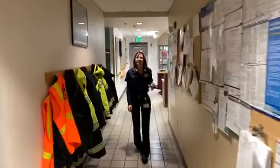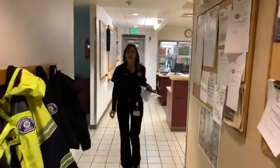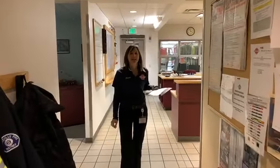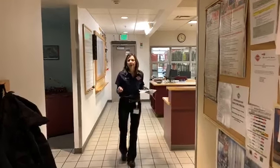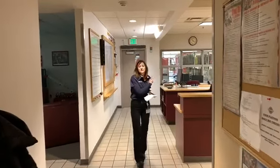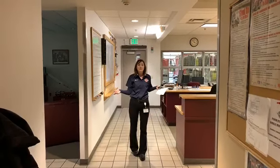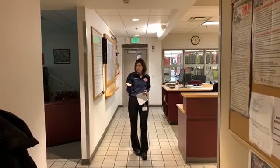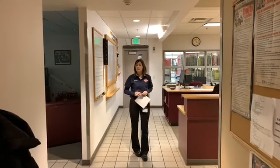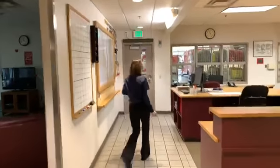Okay, so we're going to go out in the apparatus bay, introduce you to some more firefighters, and see some of the rigs that they drive here at the station. So this station houses Battalion 61. That's Battalion Chief Caldruck, who we talked to earlier. It also houses the district's only ladder truck. It houses an aid car, which is an ambulance, and then it also houses our technical rescue vehicle. So let's go check some of those out. Come on.